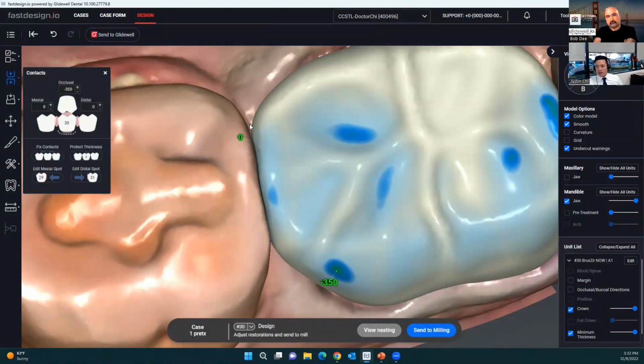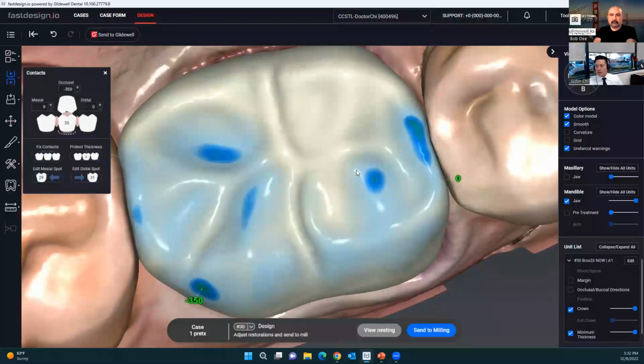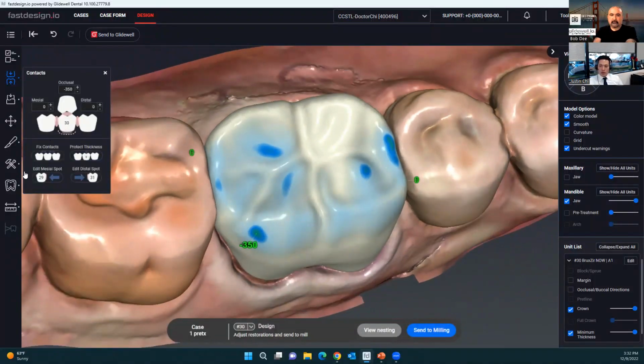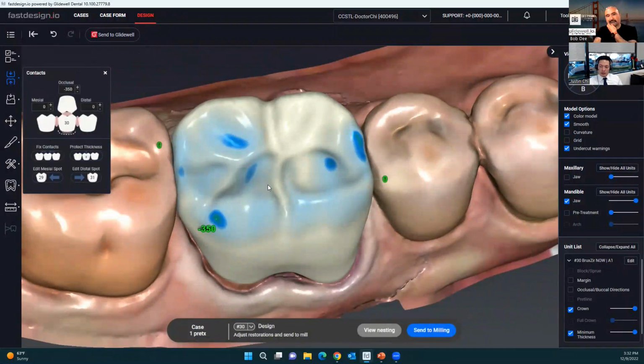And it's going to set the value and the heaviness of that contact to whatever number that we have set within these boxes. And so we can see a nice broader contact on the mesial as well. So this window here, this contacts window, has all kinds of great automated functions to simplify the design.